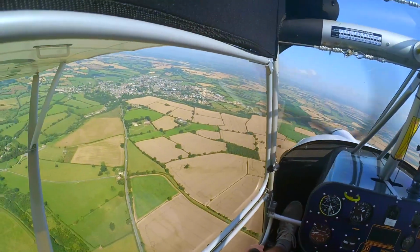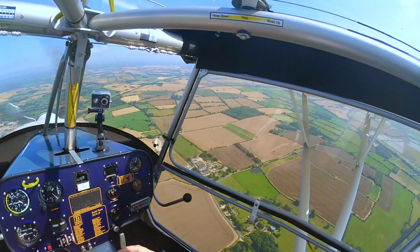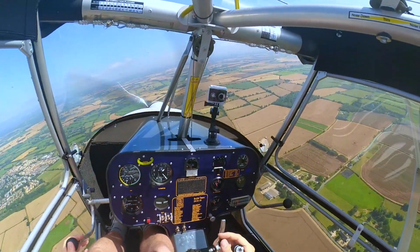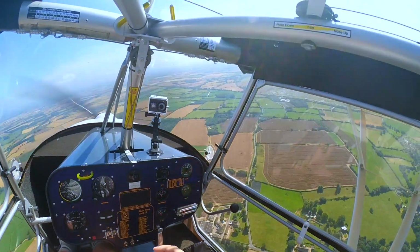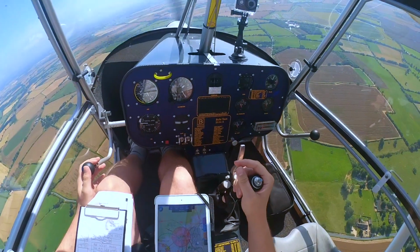So at this point, I challenged myself with a mini Navex exercise, if you like. My producer for work lives in a village just outside Tetbury, and I said, do you know what? I'm going to come and fly over your house. So that was a little challenge after I'd done a couple of steepish turns and a couple of slow flight maneuvers. I just thought, well, do you know what? I'll fly over your house. He could get some pictures of me. And we did that. It was really good.